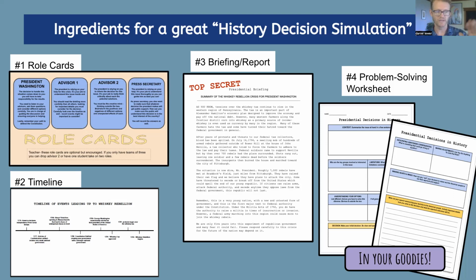Okay, so role cards. Number 2 is a timeline. What were some events that led up to this event? So they have some context. Also, sometimes an event in the timeline is a clue on how this could be solved, because they're understanding what led to it, right? And if you know the causes, you might be able to develop the antidote for it, okay? Number 3 is a briefing or a report, presidential briefing, top secret.